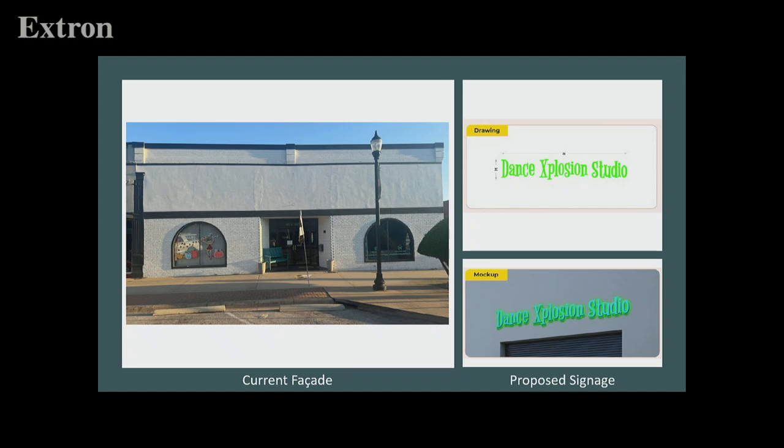Well, I know she was approved for awnings at one time over the windows. Correct.